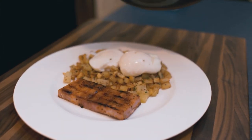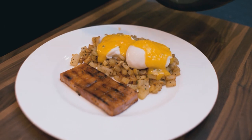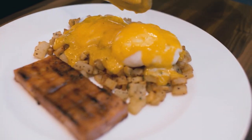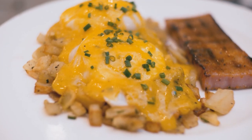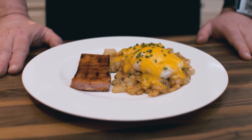This is one of those techniques that you will love forever. And this is the part I love the most. Coating the eggs with the sauce. One last addition, a little bit of chives. And this is how you make Eggs Benedict, Stellino style.